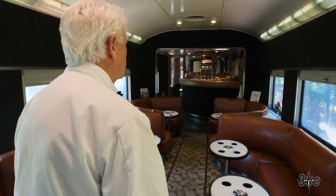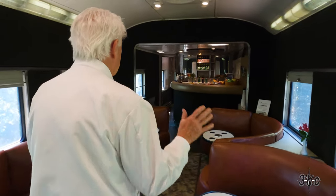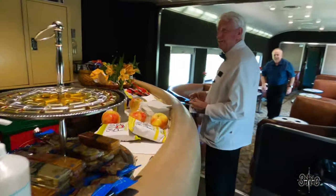This observation car, which is really cool. Bar. This is the Pullman. This is the car that Sun Locket Hot, Merle Monroe. Oh yeah? And the Three Stooges.